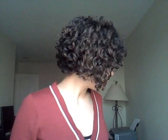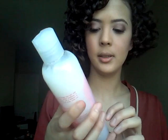That's the important thing to do in the shower. What I then do is a rinse with cold water to seal in the moisture from the conditioner, and I don't rinse out all of my conditioner. I used a little bit of this Kinky Curly Knot today, which is a leave-in conditioner. I use it as my regular conditioner as well, but today I used a different conditioner.